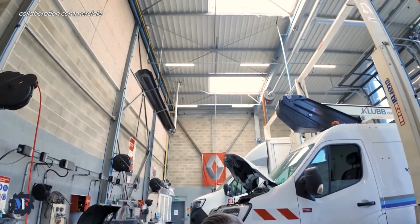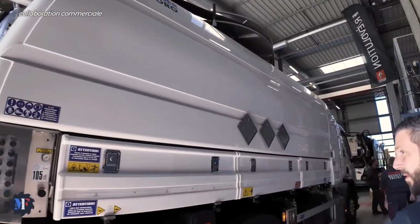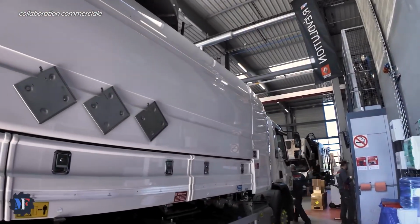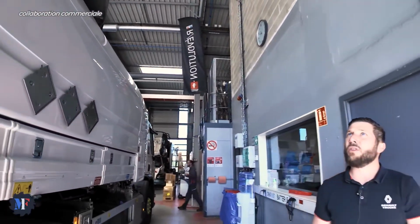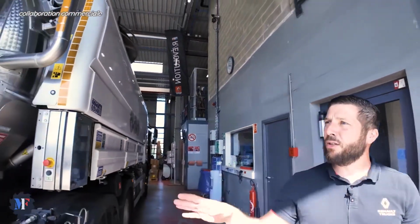The height is impressive. You can fit a semi in. I have absolutely no problem with the size here. What is that, for example? That's a vacuum cleaner, yes. Okay, to make holes in the ground? To suck up soil. It's a vacuum cleaner, basically an excavator.